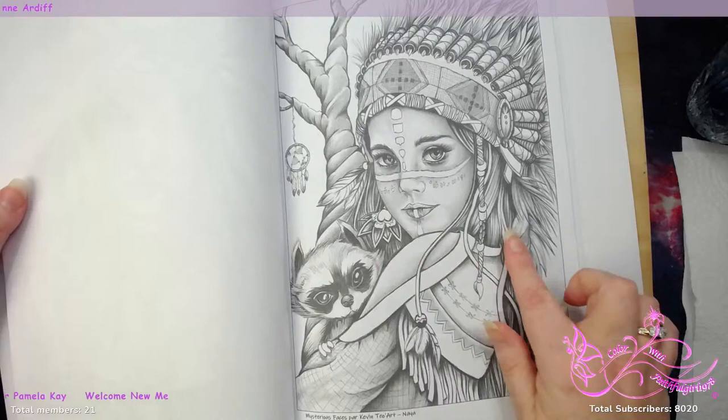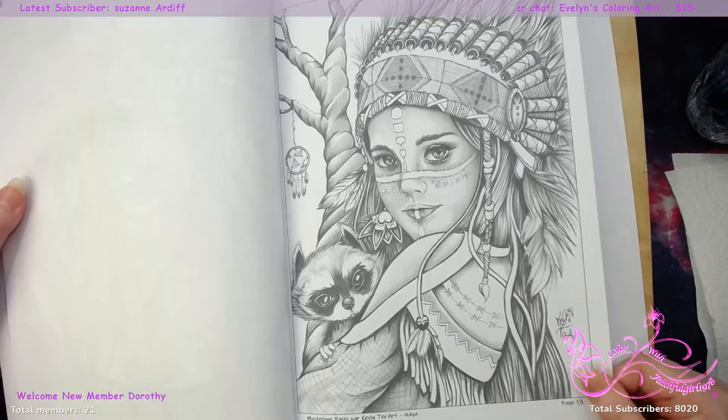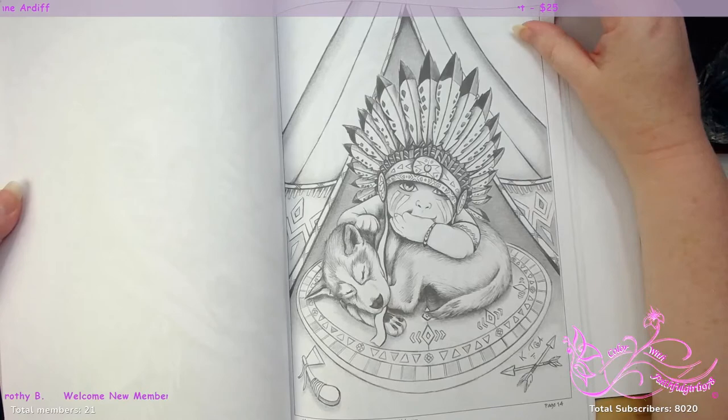This is cute, this one. I love the little... Is that a raccoon? I don't know. We don't have those animals here, so... Very cute, though. And this one. Oh, look. It's a baby wolf. Very cute.